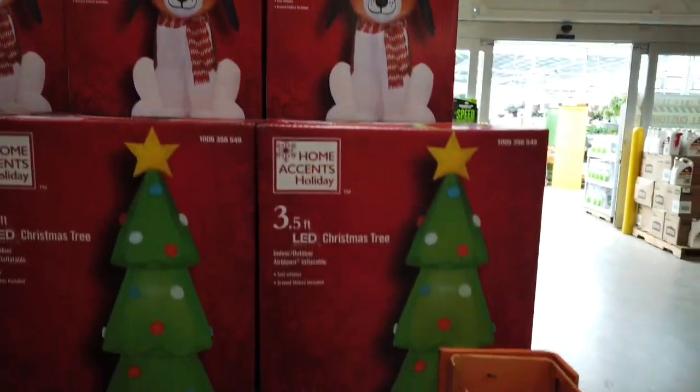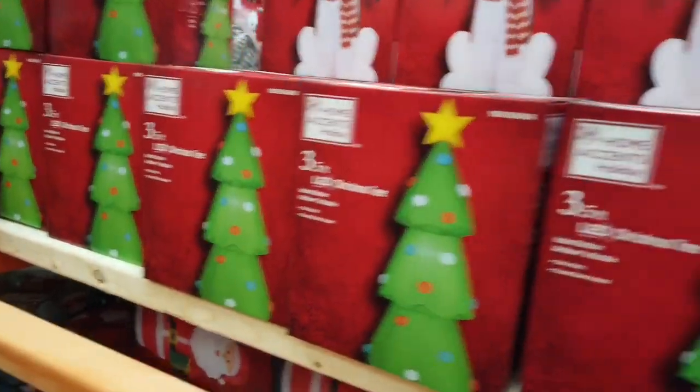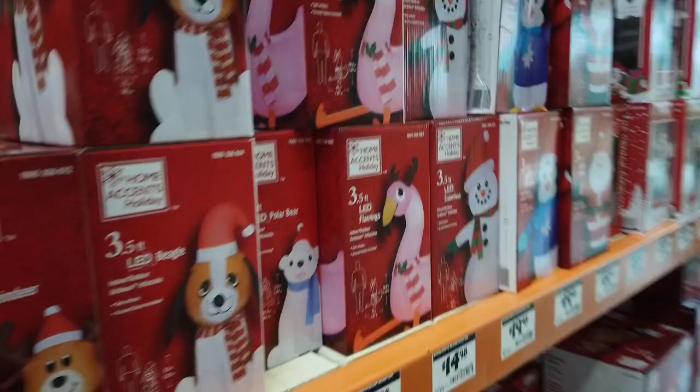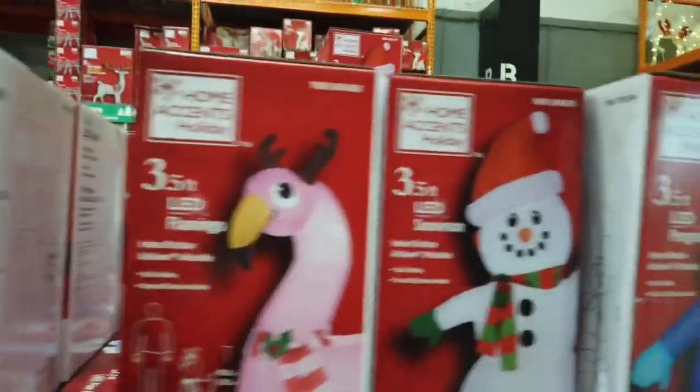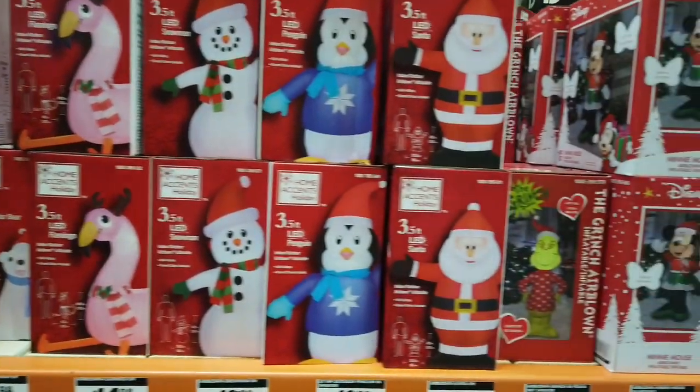And don't forget about the inflatables. There are some from 3 feet, and there are some that go all the way up to 12 feet. And the variety is enormous. So whatever you're looking for, I'm going to tell you, you'll find it at Home Depot.